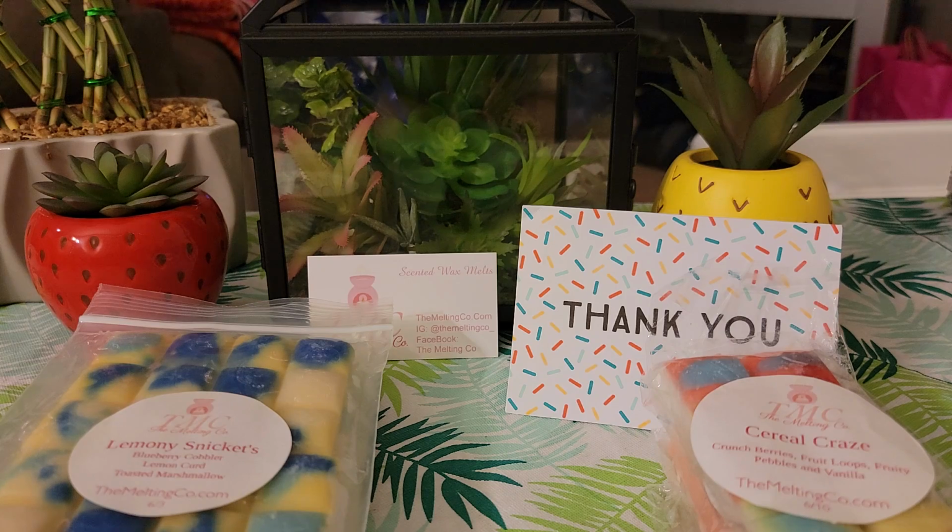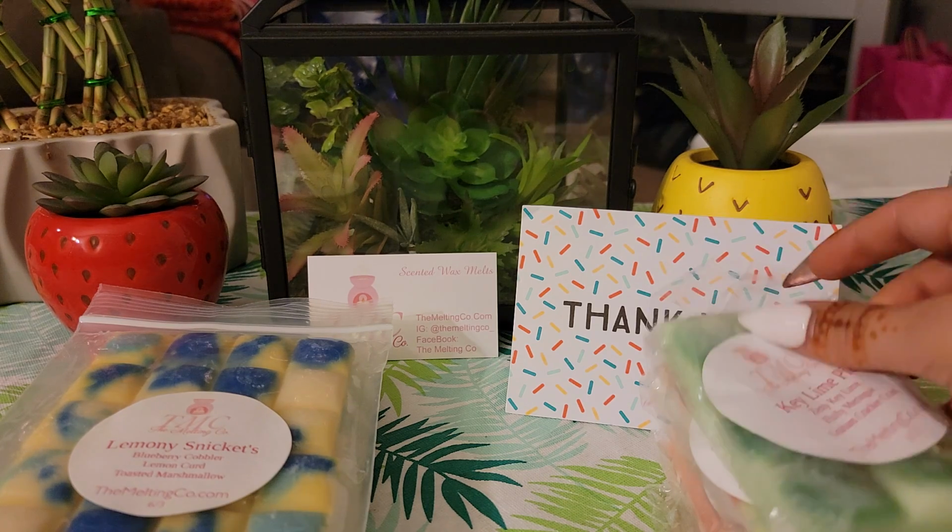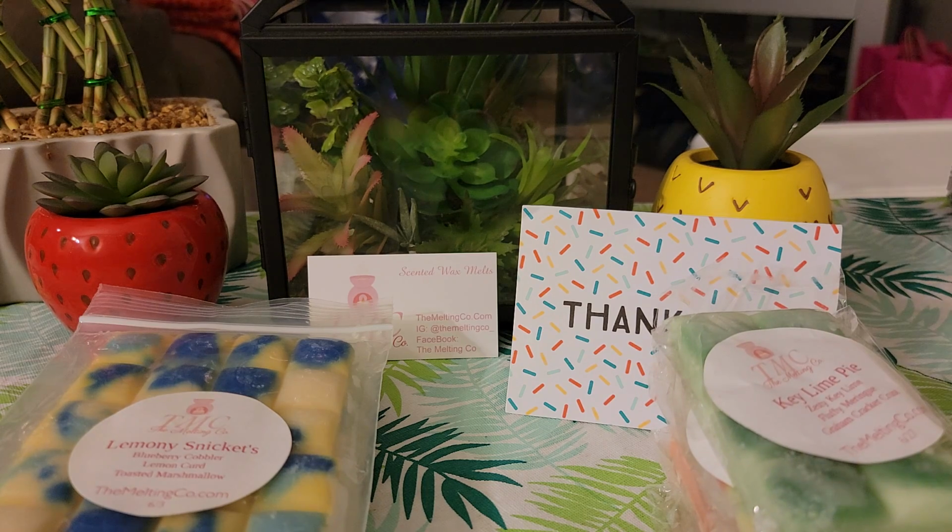I always get confused on whether or not vendors do that. If there's a scent description, because everybody knows what key lime pie is, I kind of assume that the vendor mixed it themselves. Of course, that's not always the case. I'm just saying in general. So I don't know, but it's not bad, and I think it's going to be very, very strong. So I'm actually going to melt that one next because I'm very curious.